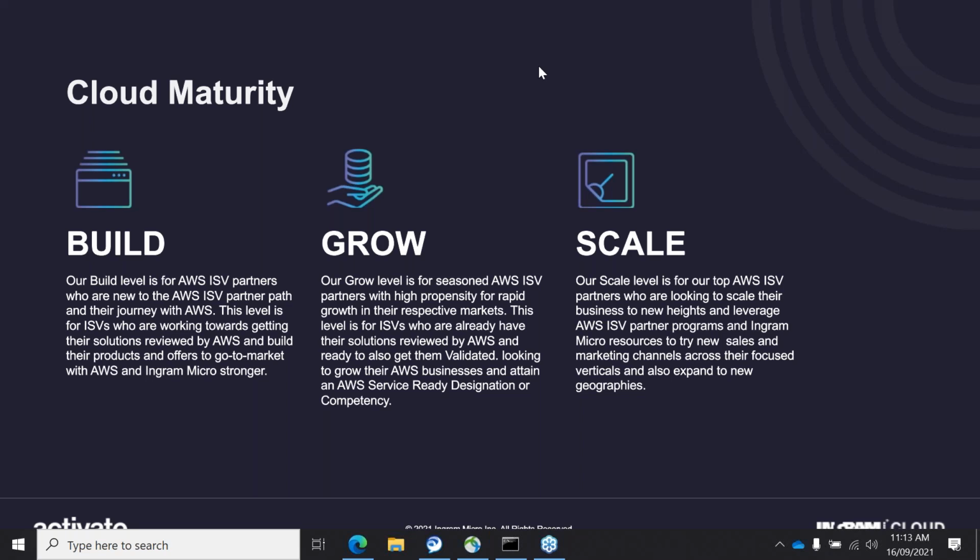In the grow space are partners that already started their journey with AWS, and they want to accelerate the actual journey through our market and strategy. And at scale are the top AWS partners that we will be engaging with. On that journey, we will help that partner take their solution to scale globally and open up to other markets through the AWS Marketplace as well as our own marketplace.